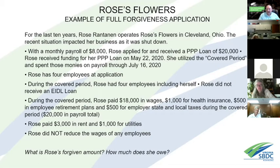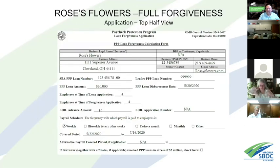All right, this is probably going to be an easy one because she used all of it for payroll, but we're going to still show you anyway. So the top of the page just shows you filling out the business information. It's going to show that employees at the time of application was 4, employees at time of forgiveness was 4.